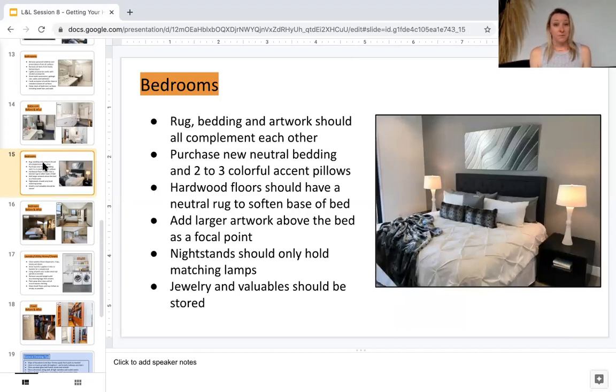In bedrooms, I want to talk about a couple things here. So your rug, your bedding, and your artwork should all complement each other. And this is something that's pretty obvious to say, but it's not always as easy to do. So just make sure that you're choosing a color palette, if you're working with color, that isn't super dated. And if it is, give it a little refresh.